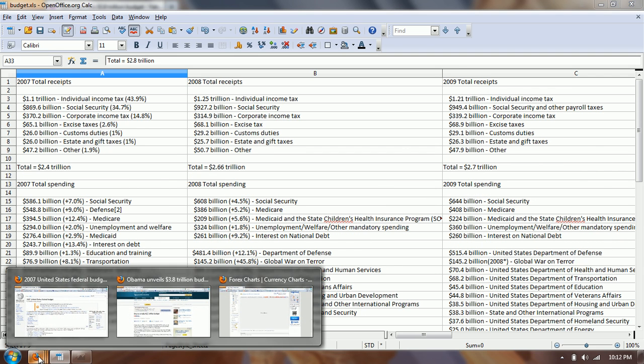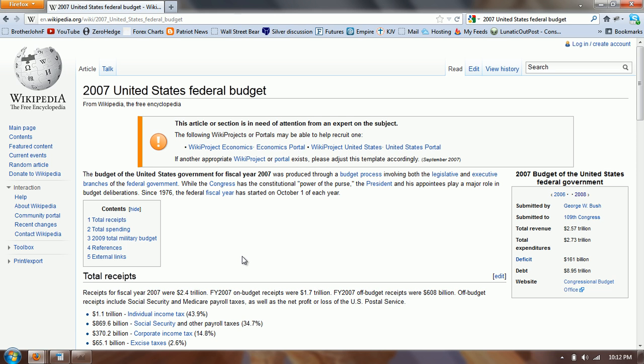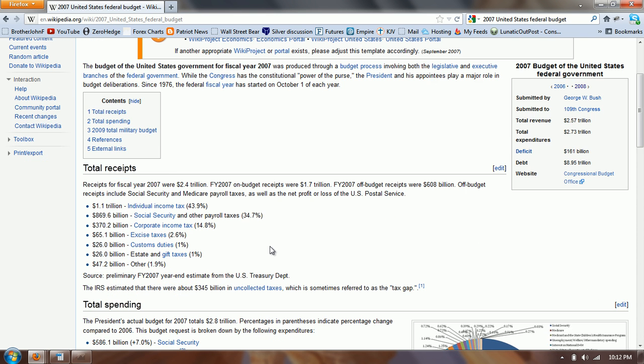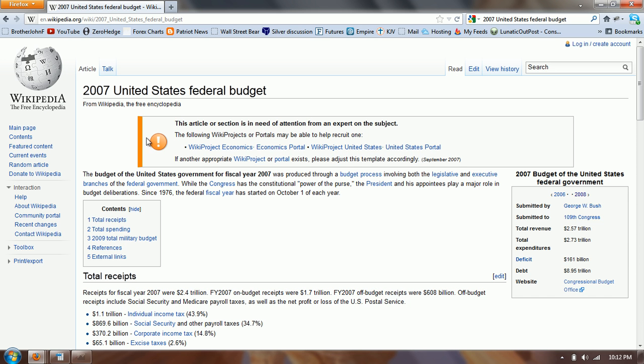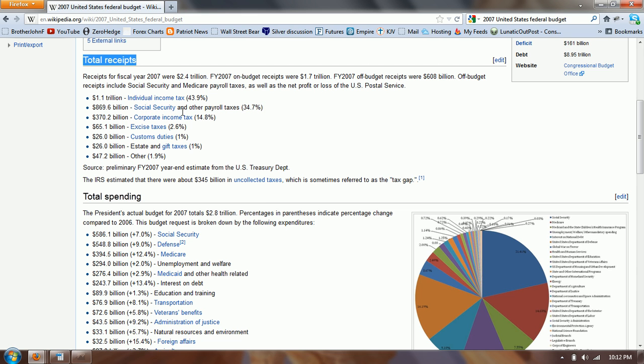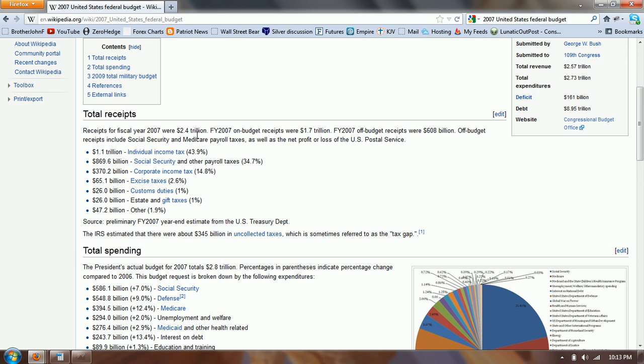But let's take you over to Wikipedia, and we'll start with the first one that I started out with. And this is pretty straightforward. This is the 2007 United States federal budget, and you've got your total receipts, and that's going to be a total of income tax, Social Security tax, corporate tax, excise tax, custom duties, gift taxes, and other. And that's going to total $2.4 trillion.